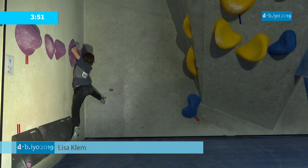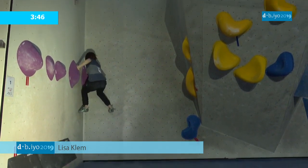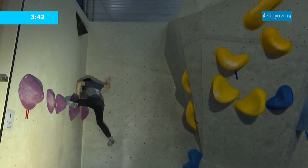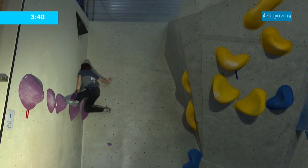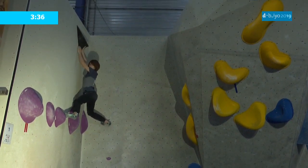Lisa Klem also does the karate kick. It doesn't seem like a karate kick when she does it. She's from the Netherlands, so she's a bit taller than the rest. She uses my beta, left foot all the way out. Thank you, Lisa. And she makes this look easy.